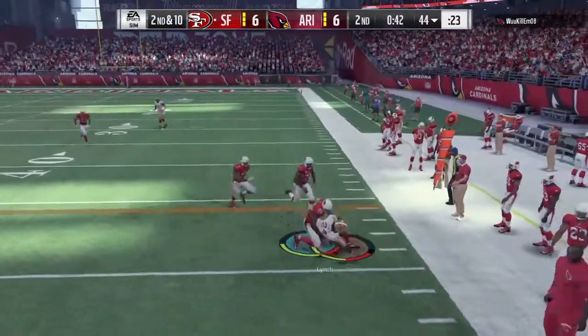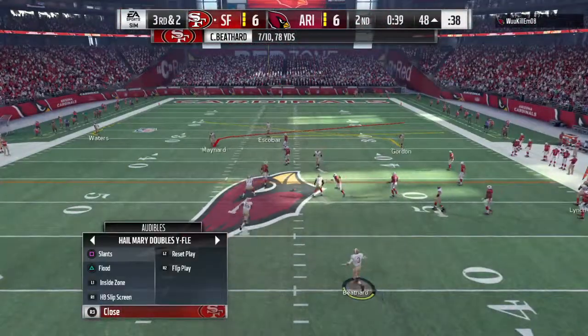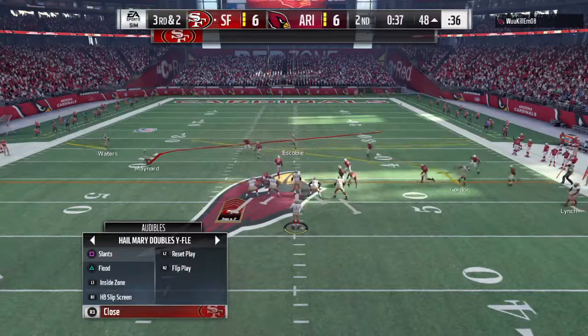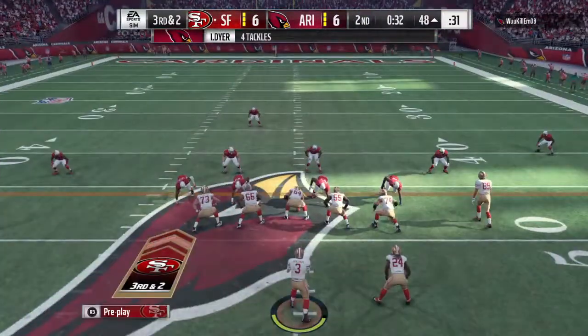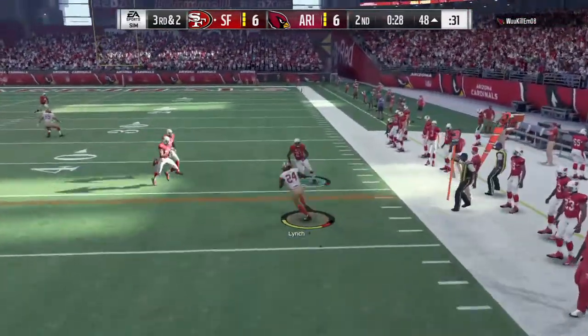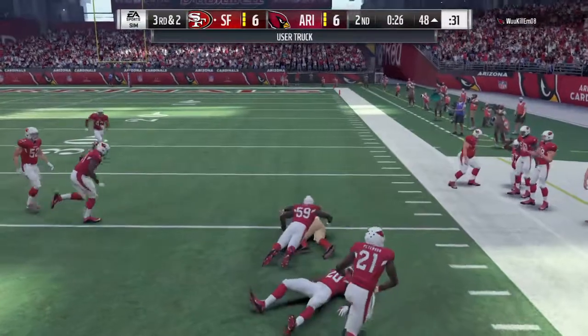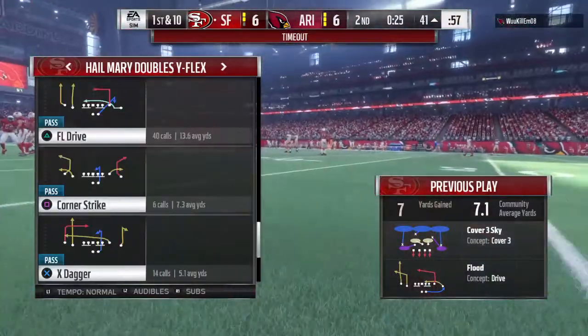He'll dump it off, complete to Lynch. And he'll be brought down at the 48-yard line. It'll be a gain of 8 yards, and that'll lead here to a 3rd down. I know most of the time when the ball's in the air, you're thinking wide receiver, tight end, but running backs, they can be a big part of any passing offense nowadays. And he will have 1st down yardage as he's brought down at the 41.